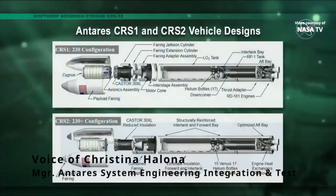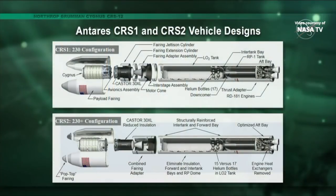So the NG-12 is the first flight of the Antares 230 Plus configuration, and the differences from Antares 230 are the upgrades to the Stage 1 core. It's also lighter composite structures and an optimized second stage motor. The upgraded Stage 1 core allows Antares engines to perform at full thrust throughout most of the first stage profile.